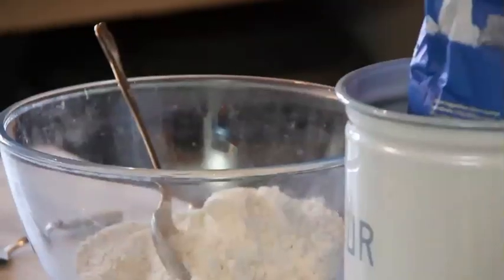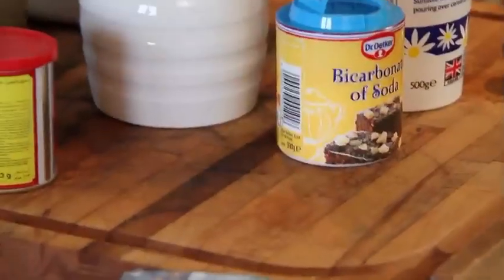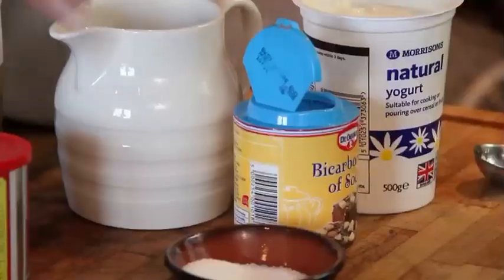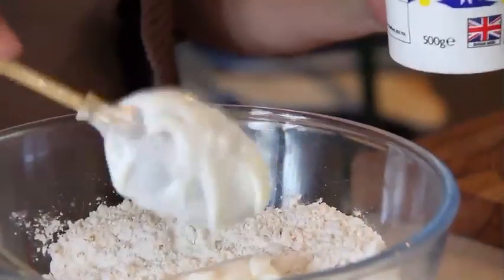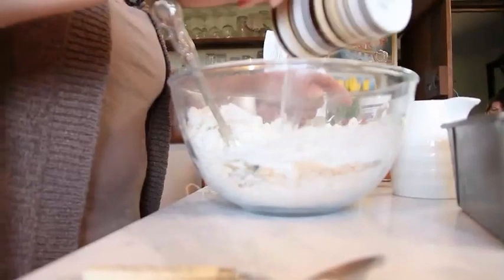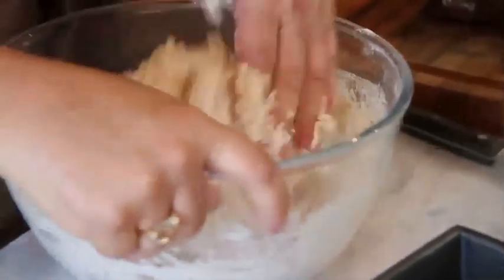Mix 4 tablespoons of brown flour with 8 tablespoons of white. Add half a teaspoon of salt, half a teaspoon of bicarb soda, 3 tablespoons of natural yoghurt, and give it a mix. Slowly add about half a cup of water and knead until it achieves a dough-like consistency.